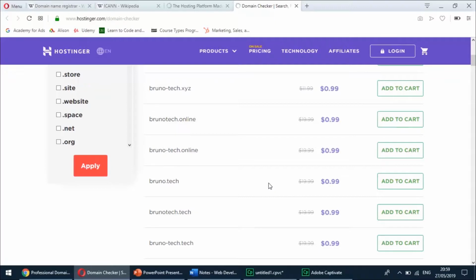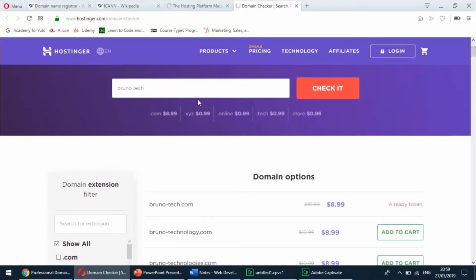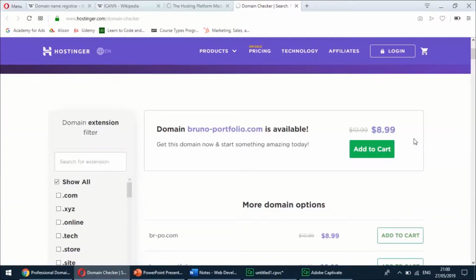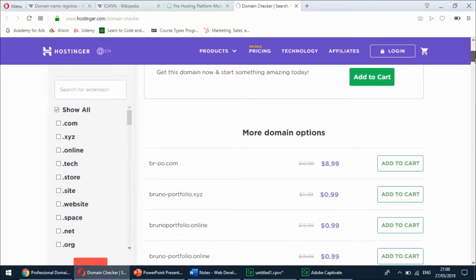There are a few other ones, but it's actually a portfolio, so I need Bruno portfolio. Let's have a look at what they have. This gives you an idea of your options, what you want to buy, like the extension .com or something else. So Bruno.com is available. Of course, .com is more expensive and more valued than the other ones, like you can see on the left-hand side here: com, xyz, online, tech, org, and it's not limited to those.